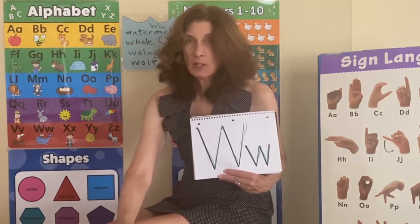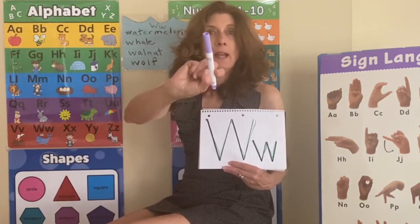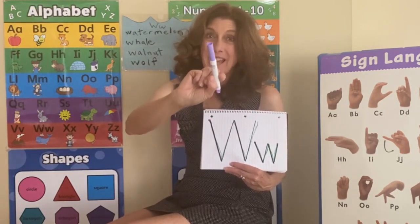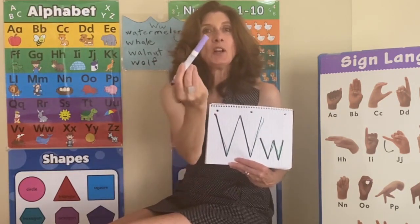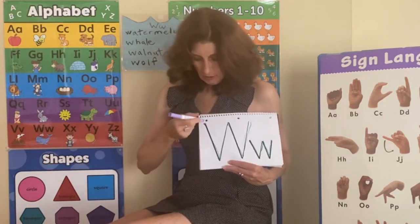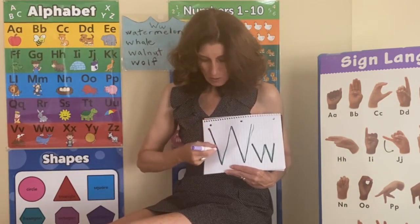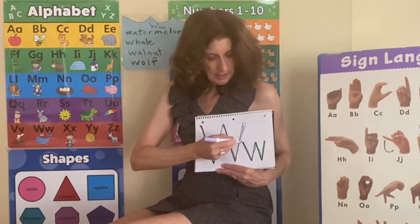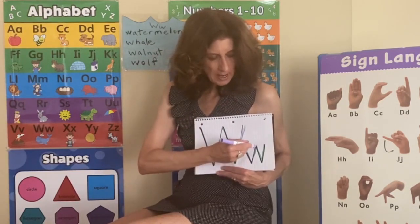The last color I chose is, we could call it violet. V, remember V had violet, or you can call it lavender. Let's start on the dot. We'll go down and then up, and then down and then up. And the little one, we go down, up, down, up.